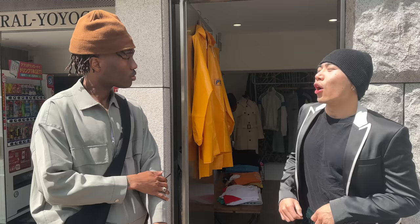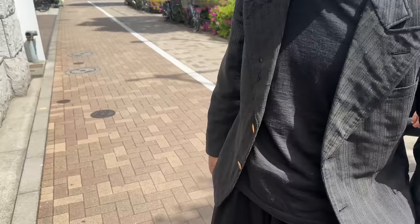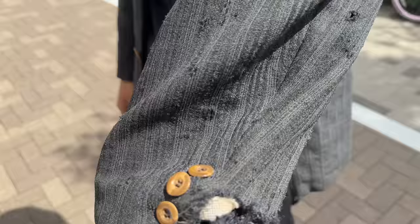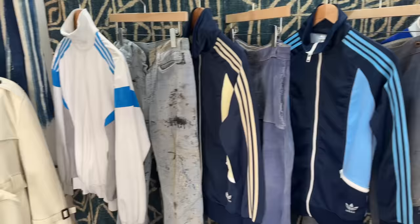Oh, like this. Yeah, reminds me of it. Especially like Ziggy, right? Yeah, like how it's distressed here. And then here, a lot of texture too. Like with the buttons. They even use these types of buttons too. Yeah, like wooden. It's easier to see under the sunlight too. Track wear, like sports jackets.